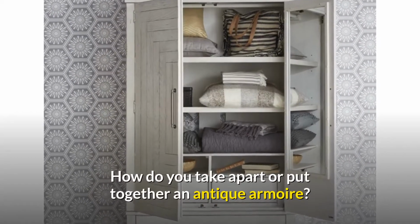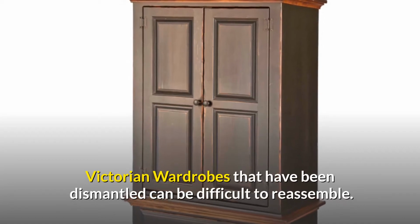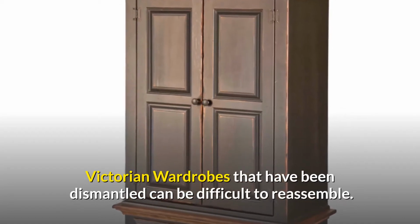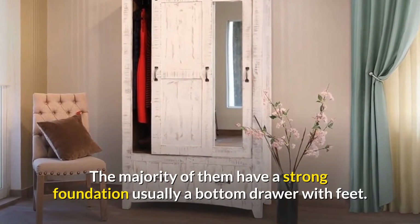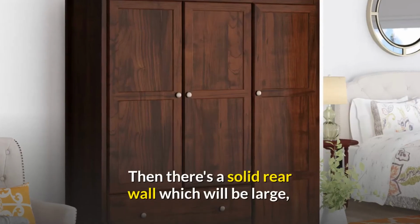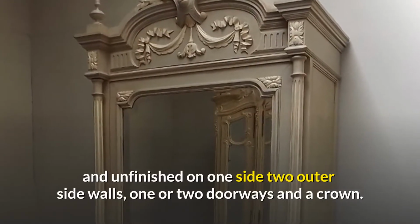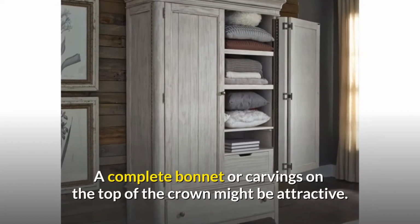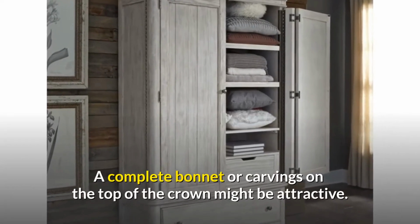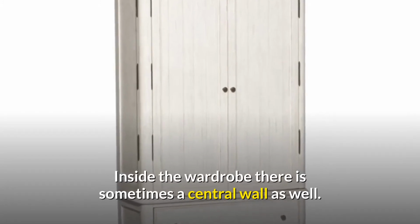How do you take apart or put together an antique armoire? Victorian wardrobes that have been dismantled can be difficult to reassemble. The majority of them have a strong foundation, usually a bottom drawer with feet. Then there's a solid rear wall which will be large and unfinished on one side, 2 outer side walls, 1 or 2 doorways and a crown. A complete bonnet or carvings on the top of the crown might be attractive. Inside the wardrobe there is sometimes a central wall as well.